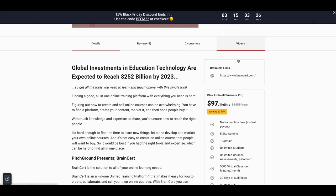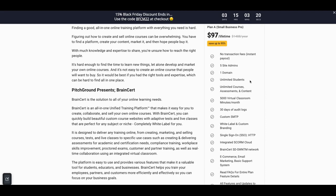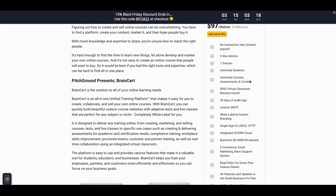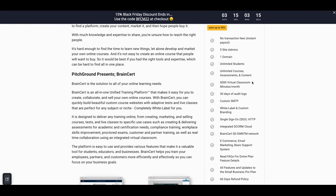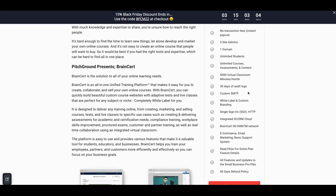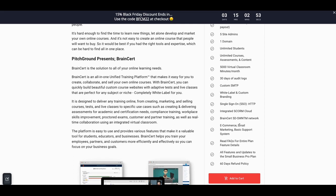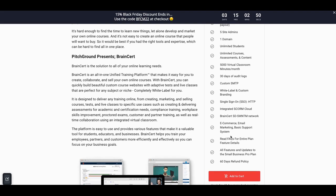Again, what you get with BrainCert is no transaction fees, 5 site admins, 1 domain, unlimited students, unlimited courses, 5,000 virtual classroom minutes a month. There's a little bit more I want to talk about on that because that's going to be a big deal here. You have single sign-on, white label, and custom branding. You have an e-commerce piece here, and they have a secure network that they're running it on. You'll be able to do e-commerce, and you get a 60-day return as well.